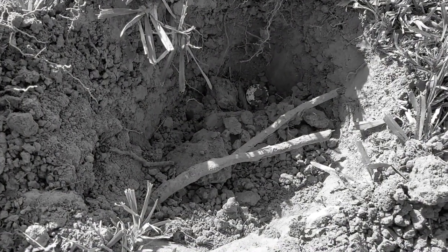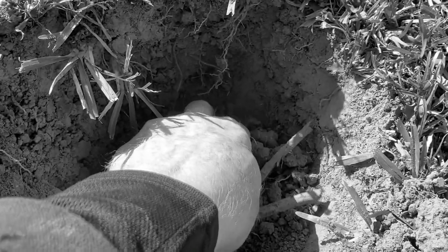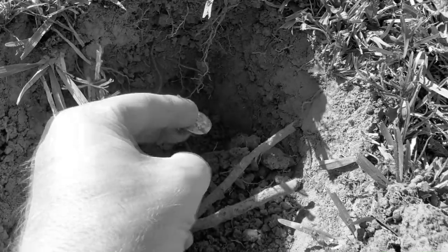You'll see that down the bottom of the hole. Looks like it's going to be a barber quarter. He just popped it up. It's real dry right here.